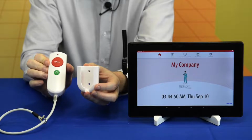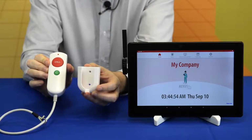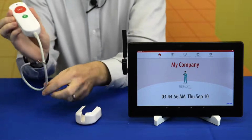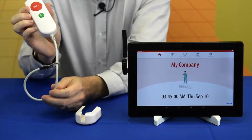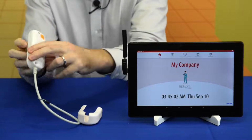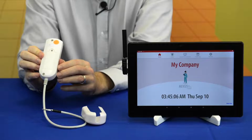A bracket is included that allows it to be mounted next to a bed. A short lead will allow this to be connected to a wheelchair or bed frame. And it operates on 2 AAA alkaline batteries.